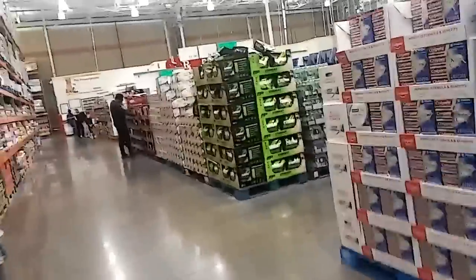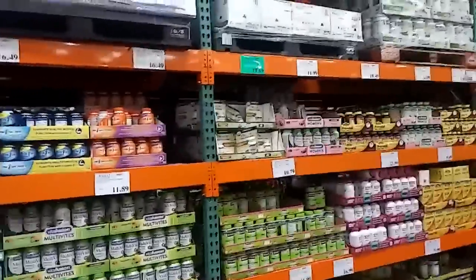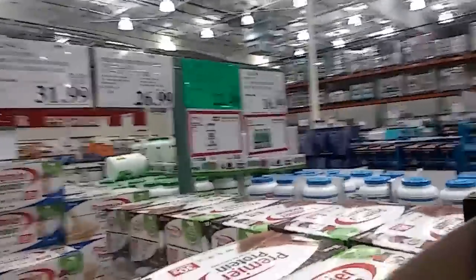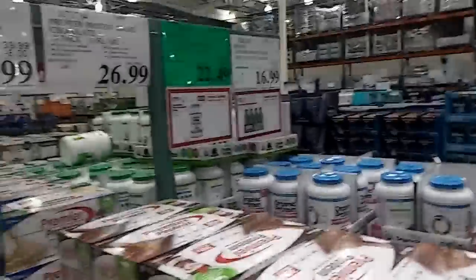Let's go out here. I think we got that side, that's the Go-Go Squeeze. And, oh my gosh, got more to go. Superfoods, oh, organic multivitamins. Look at that. Organic superfoods, protein powder. Right there. Let's keep going.